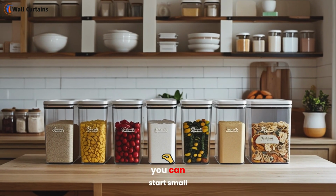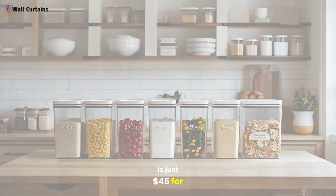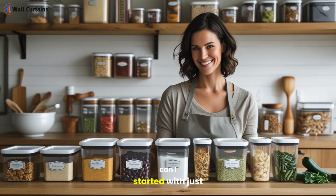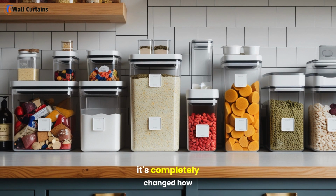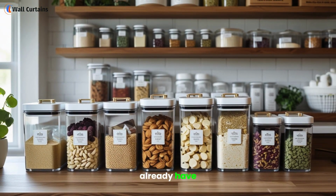Now about the price, you can start small. The basic starter kit is just $45 for 5 containers. Then add more when you can. I started with just the basics for my baking supplies. Now my whole pantry is organized this way. It's completely changed how I shop and cook. No more buying things I already have.